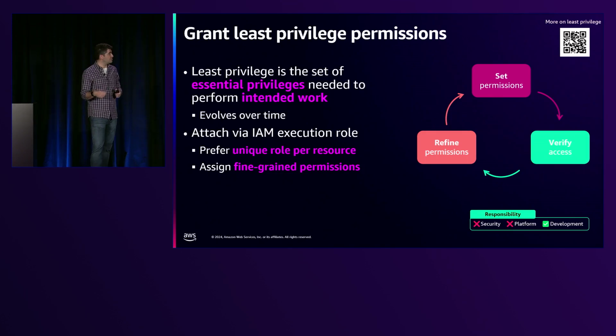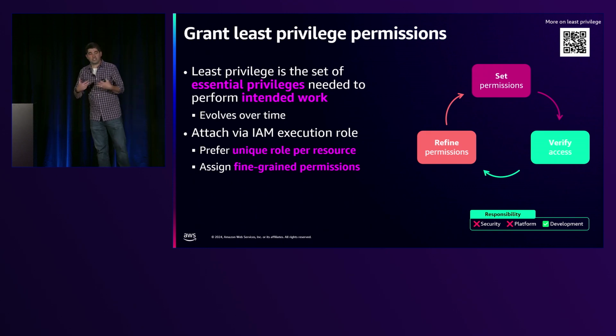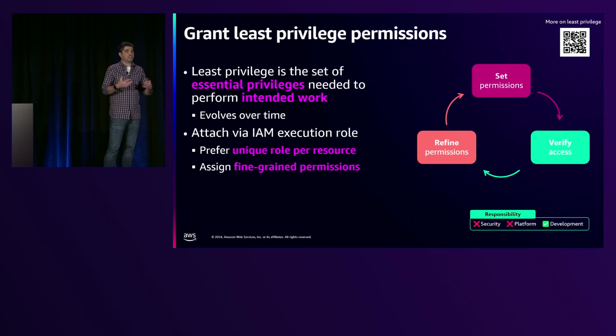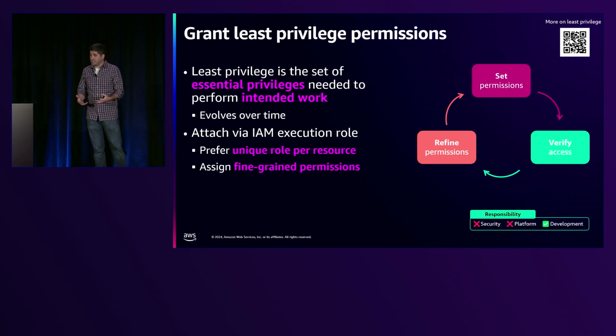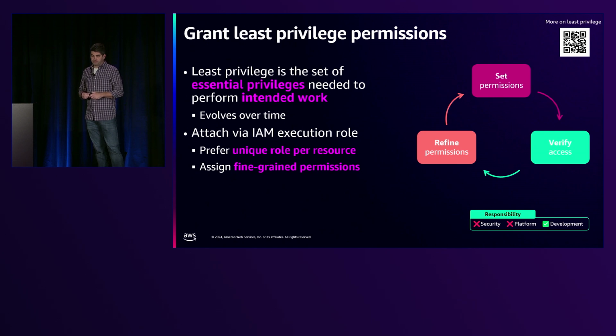And just keep in mind that this is a journey, right? You may not get least privilege right on the first try. I actually have this bad habit of giving too little privilege at times, and then I get a bunch of access denied errors before I sort it out. Not a bad problem to have. But you're going to want to set permissions, test the access, and don't just test the access locally, right? Actually deploy out to AWS, run some integration tests, make sure that things work the way you expect them to, and then over time, refine what you're able to do. So this might take some cycles.